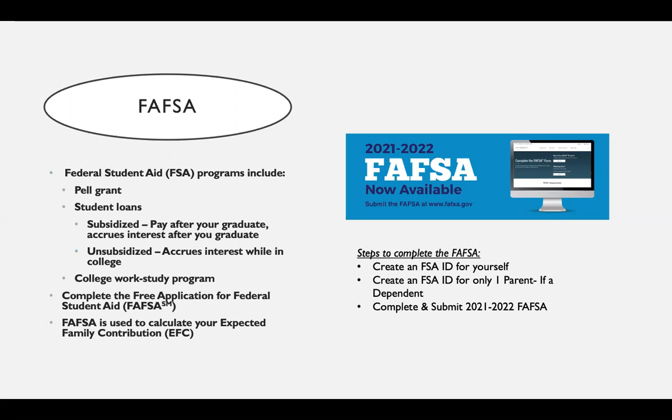But not necessarily your parents. If your parents do have a social security number, then they do need to make an FSA ID. That way, it'll be easy for them to sign on their FAFSA. If your parents don't have a social security number, then they will need to submit a signature page on your behalf in order to complete your FAFSA. But every student does need to have an FSA ID.